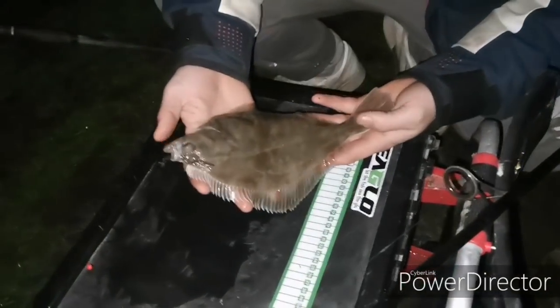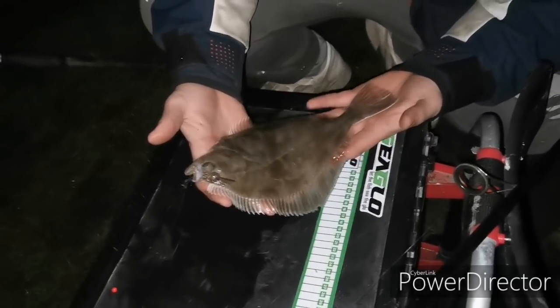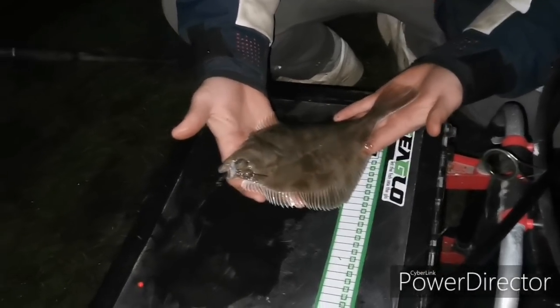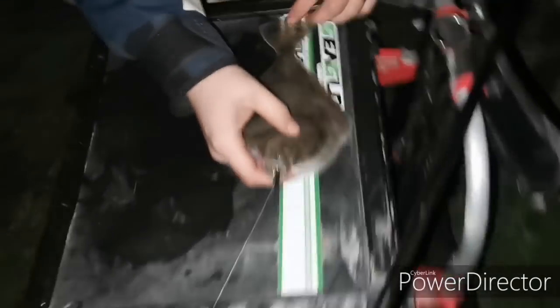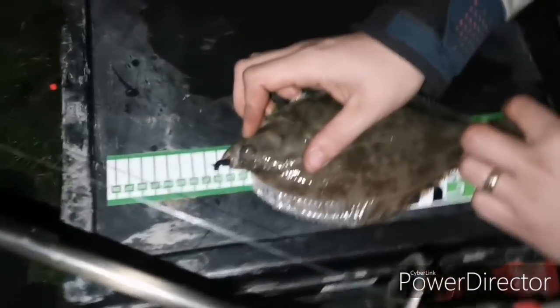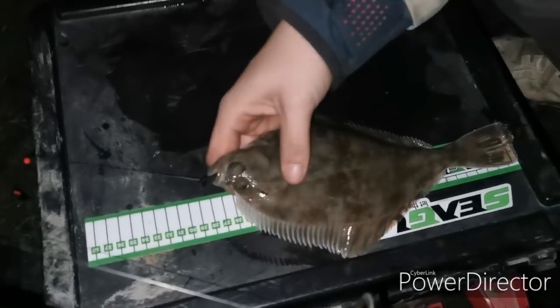Second chuck on the carp rod. The first one I had a good bite and I thought it was a flounder, but it wasn't. There was nothing there. But second cast, target species achieved. And for the Medway, this is a half decent flounder. Let's see where it goes roughly. Squeeze that tail. 29, 30 centimetres. Yeah, give it 30 centimetres, give or take.